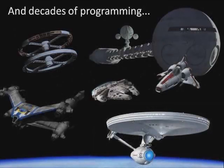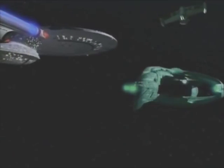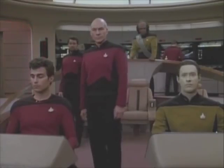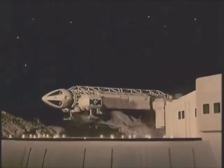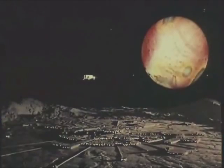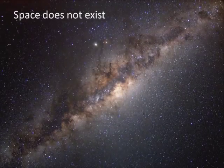And finally, we've had decades of programming through entertainment media, over 100 years of science fiction books and stories and television programs and films. I must admit to being a science fiction fan myself. I grew up watching Star Trek, Star Wars, Babylon 5, Battlestar Galactica, watching films like 2001, 2010. I truly believed that our future lay in space. I saw an exciting future for mankind, moon bases, Mars bases, interstellar travel. But now I sincerely doubt there is any such thing as space.